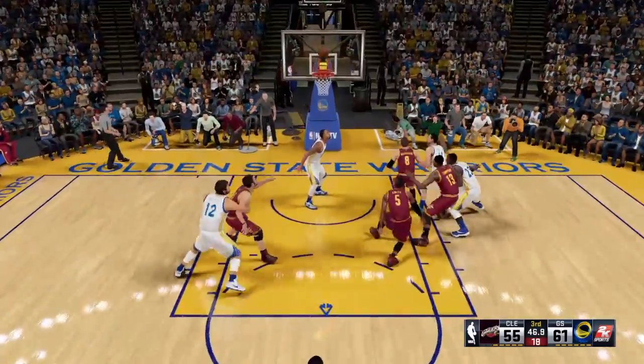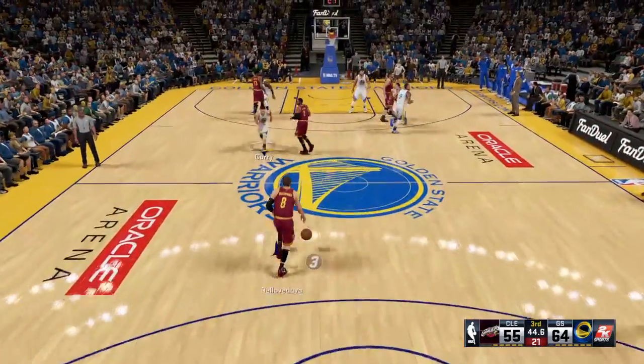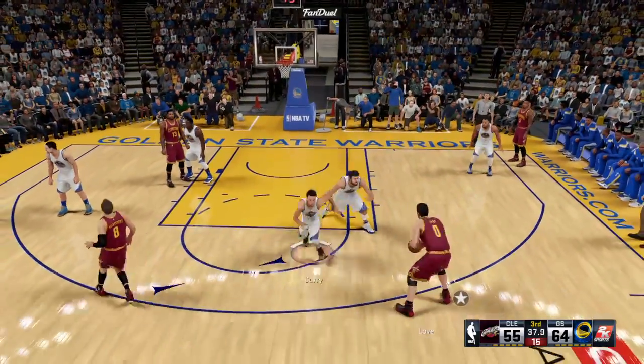Here's Curry with the three. That's good. Curry's got 43 points. And just a great job of controlling that defensive backboard, then getting out in transition. That's been the difference. 7 straight fast break points, Greg. They've got the defense gasping for breath right now.